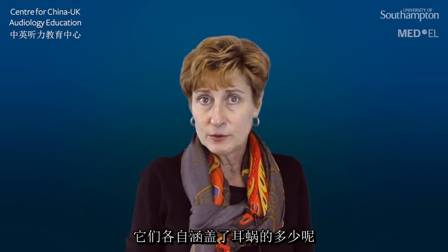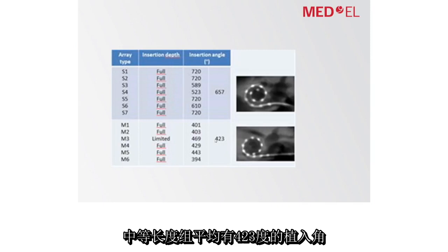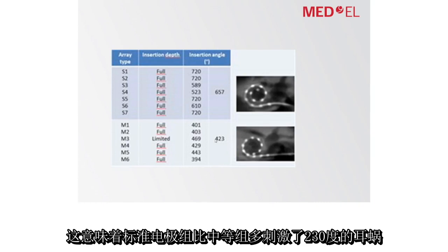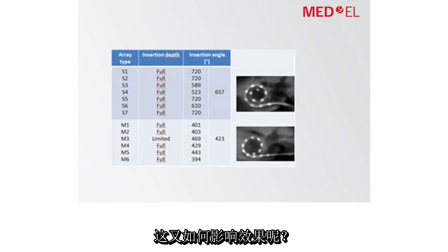Now, what that means in terms of how much of the cochlea is covered is the medium group had on average 423 degrees insertion angle, so that's a bit more than one full turn of the cochlea. On the other hand, the standard array group had 657 degrees on average insertion angle. That means about 230 degrees more of the cochlea in the standard array group was stimulated as opposed to the medium group. So we have a deeper insertion with the standard array group. How does that impact performance?